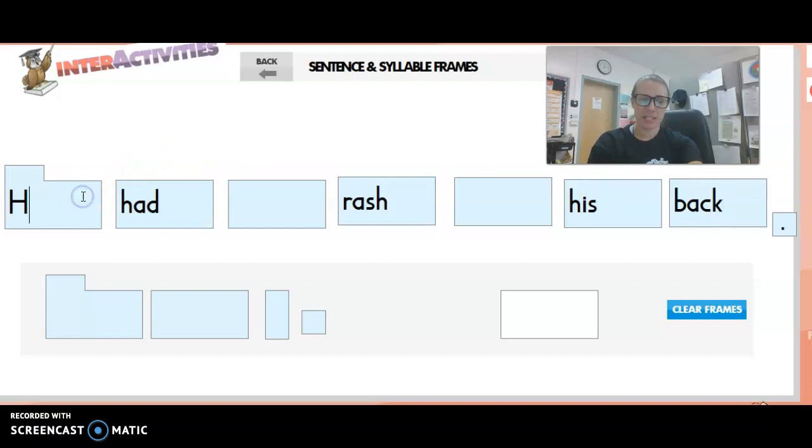And we have a few trick words. He is a trick word you could check in your notebook. A is a trick word. And on you could really tap out. Let's read it together. He had a rash on his back. He had a rash on his back. Great job, guys.